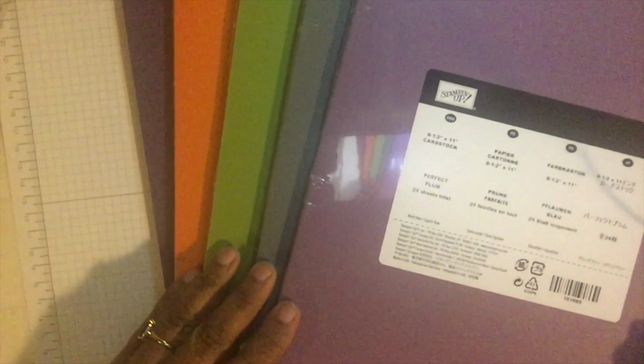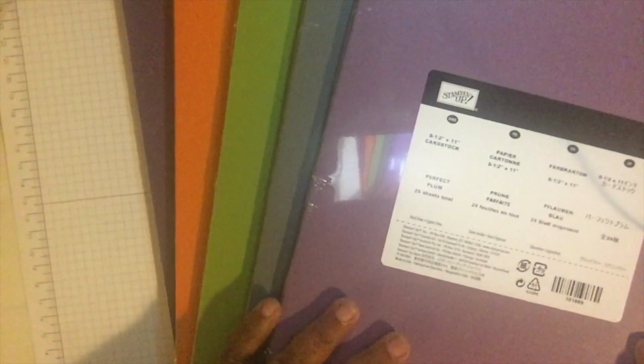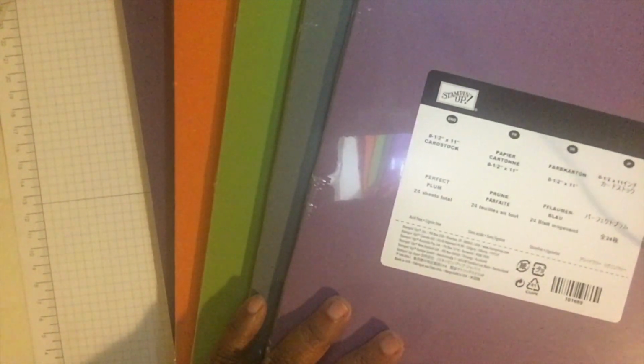And what they say coordinates with the different things inside the catalog is the Perfect Plum. So I bought both because I love purple. So the Perfect Plum coordinates with some of the colors that are in here. But that's fine. You can use either one that you like. And these are basic Halloween colors, so you can make a multitude of different products with them. So thank you, and that is pretty much it of what I purchased.